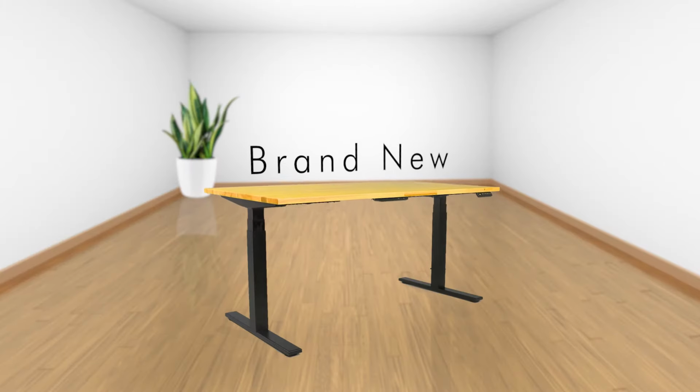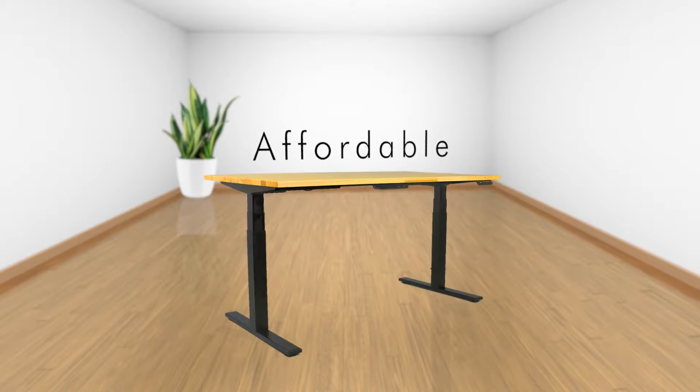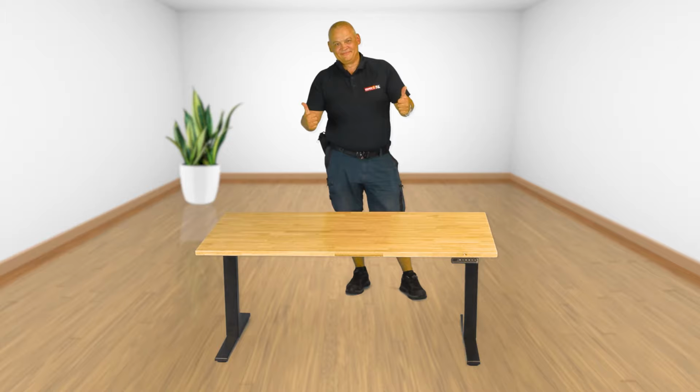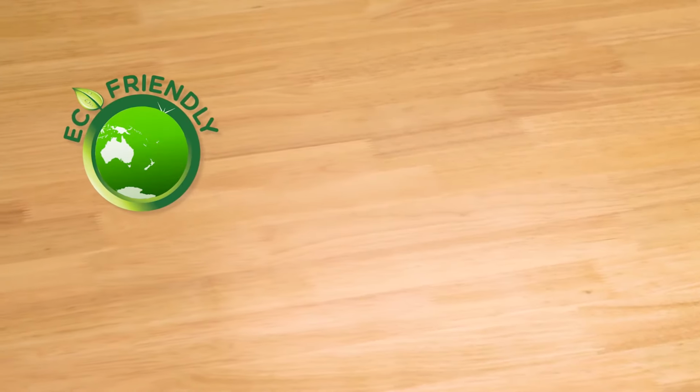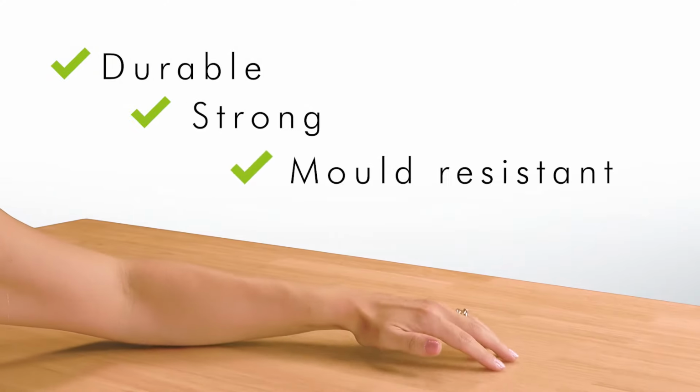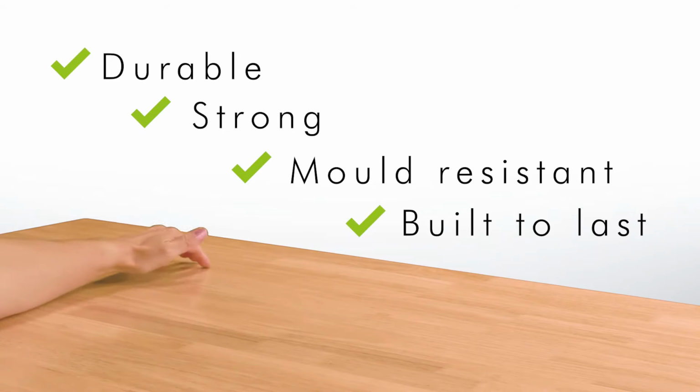The elevator desks are brand new, high quality, affordable, and they can easily be assembled. The desktop is made of rubberwood, an eco-friendly timber. Yes, it really is made from rubber trees. It's durable, strong, mold resistant and built to last.